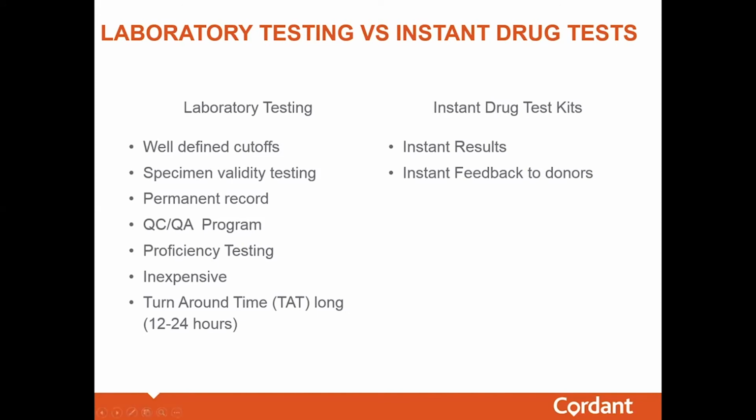Now, on the instant test devices, as we talked about earlier, you get instant results. The negative results are, for the most part, very, very reliable. The positive results, the false positive rate can be kind of high. The other thing with the instant devices, you can give instant feedback to your donors or to your patients. You can discuss the results, whether they're negative or presumptive positive, but at least these can be discussed with the patient or with the donors.